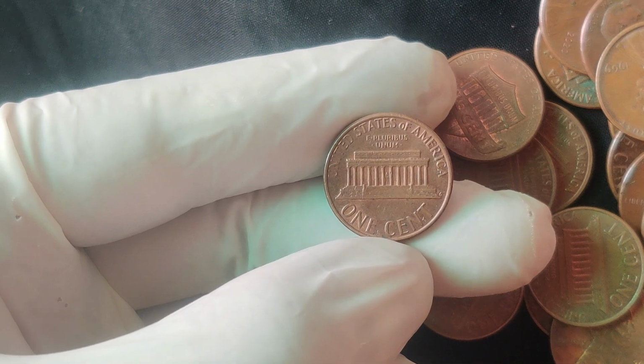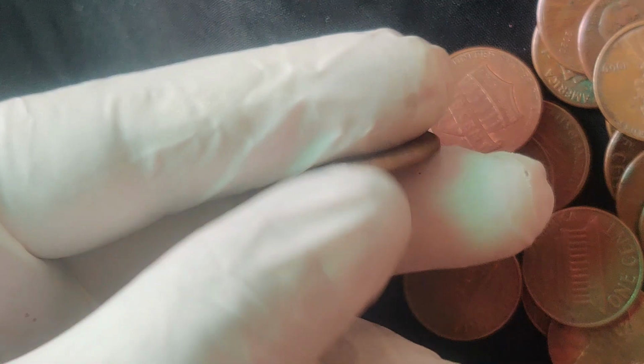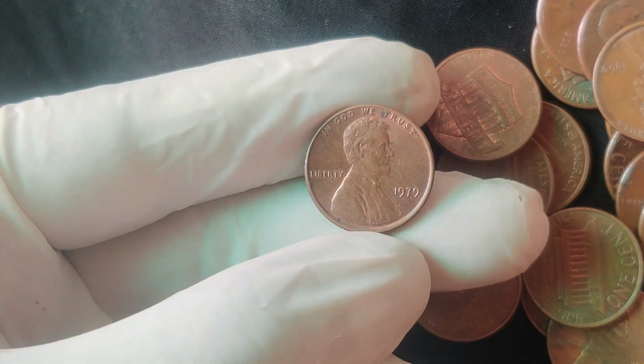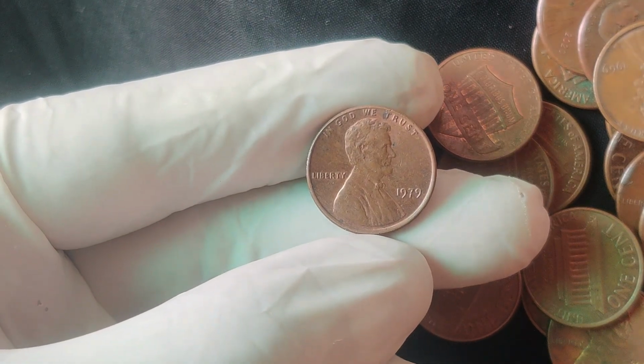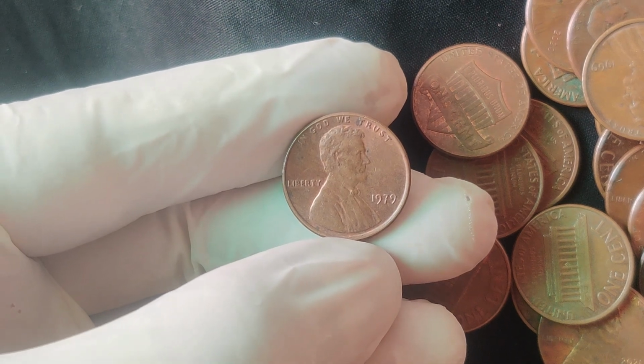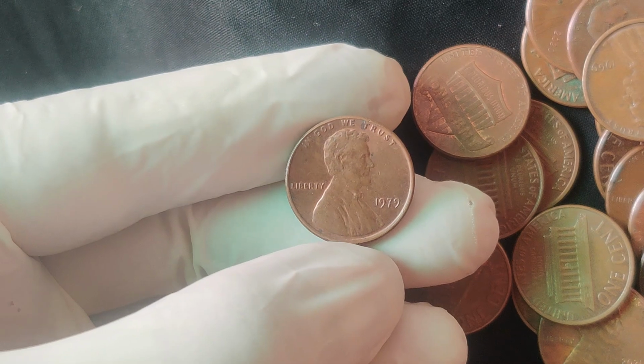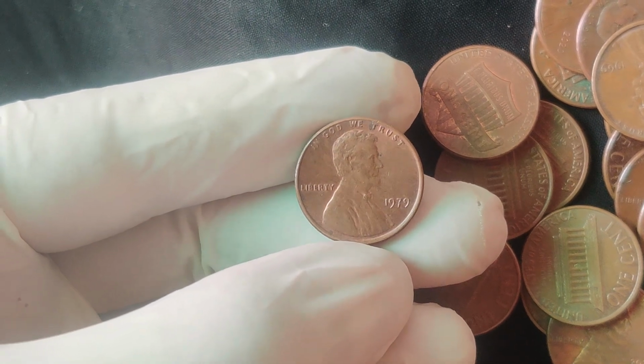In 1959, the wheat penny design was replaced by the Lincoln Memorial design, celebrating the 150th anniversary of Lincoln's birth. The new design, created by Frank Gasparo, depicted the Lincoln Memorial on the reverse and has been the standard design for the penny ever since.